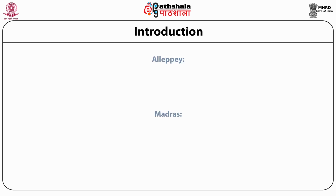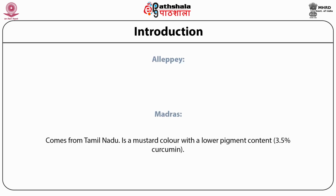LP turmeric contains about 3.5 to 5% volatile oils and 4 to 7% curcumin. It is mostly grown in Tamil Nadu and marketed from Erode and Ecuador. This variety is grown in Erode, Salem, Coimbatore, Dharmapuri, and Tiruchirappalli district of Tamil Nadu.